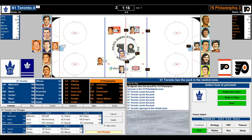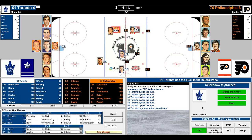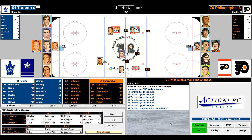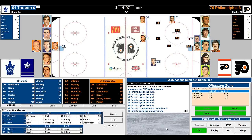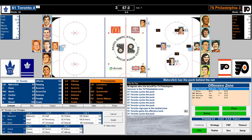We didn't want to put a shot on net. So they're in the neutral zone with possession is Horton. And they're going to try to skate it back in to the Flyer zone, and they gain the offensive zone. And here they once again, with almost a minute to play, will play keep away from the Flyers. Keane has the puck behind the net. Again, they cycle it around. And with the puck is Malovich, and we are under a minute. And the Flyers can't pull their goalie because Toronto has it in their zone, and they're just playing keep away.